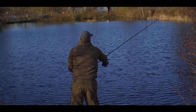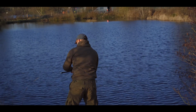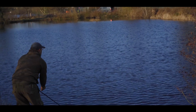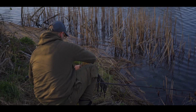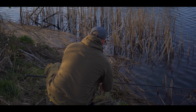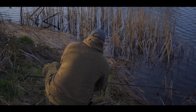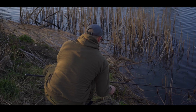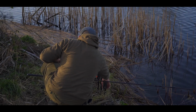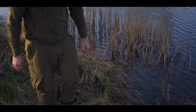That's more like it. Nice. Nice little drop as well. Sink that line down. Do this clutch up as well, fishing up against rushes. Set the delta on. Right, let's set me net up.